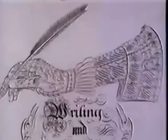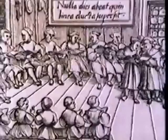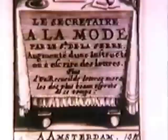Writing and arithmetic are taught with care and speed by Samuel Thomas. Ruined by the printing press, many a scribe turned to teaching and became the writing master. Others set up in the marketplace, letter writer for hire.